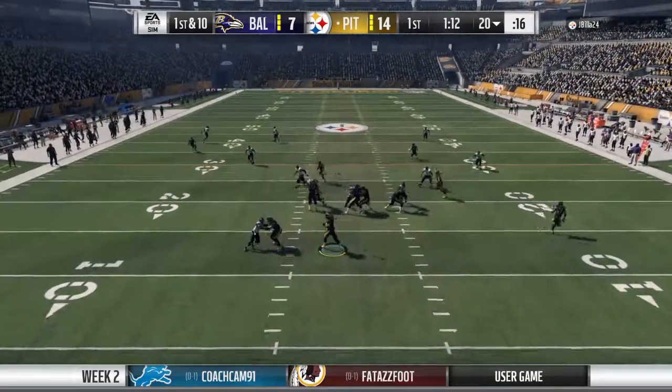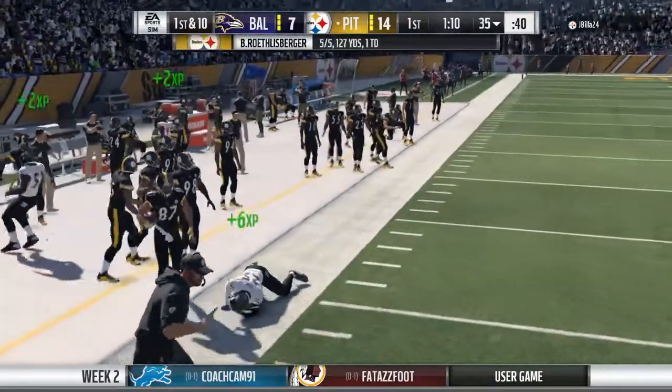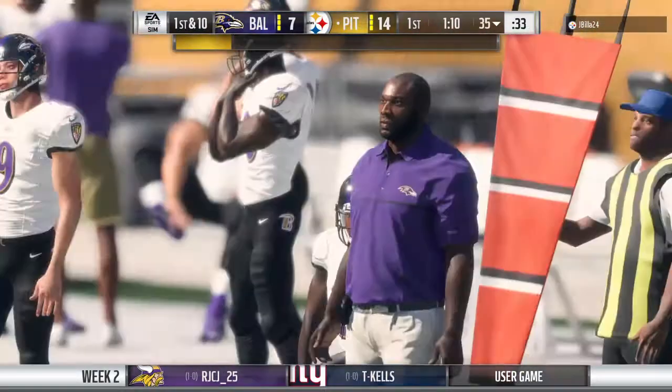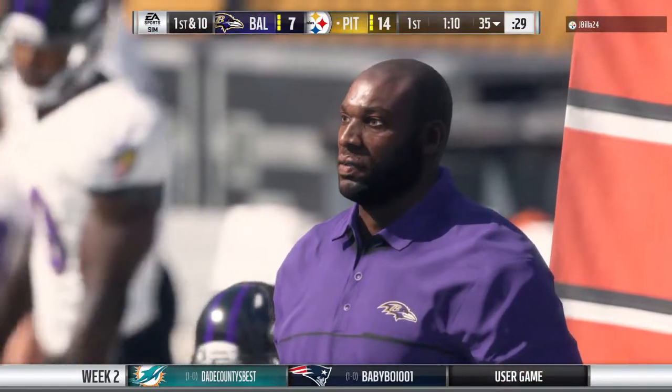Now Roethlisberger on first down. And this would complete to Will Fuller. The Steelers picking up 15 yards there and a first down. And defensively, they were in zone coverage there. Do you have to be a little careful playing against a good quarterback like he is to not play too much zone?